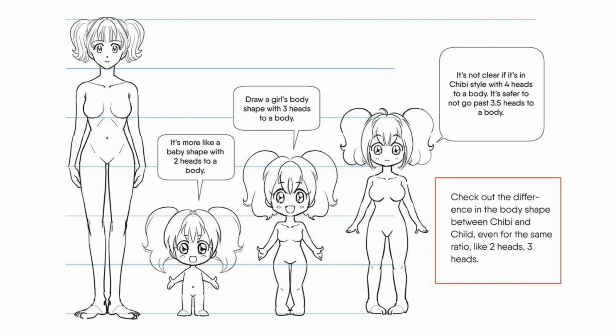Make sure to draw them differently according to the age. A child's body shouldn't have a waistline, and adults should have a waistline or developed hip bones. Ratio for chibi style is 2 to 3 heads. You'll need 3 heads to a body ratio for feminine characters with big breasts. Decide your favorite proportion by checking the balance.